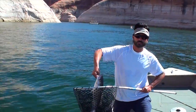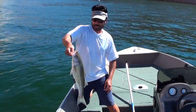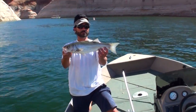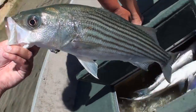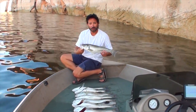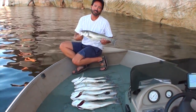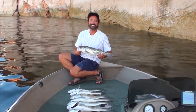Okay, I think we've caught our last striper for the day, pretty much only because we don't want to catch anymore because I got to clean all these guys, but there's another nice one right here. Yeah, we're going to go back to camp and fillet these up and get them on ice and have some nice dinners. I'd say today was a good day of fishing. We've got a boatload of striped bass here on the boat and I've got a lot of work ahead of me. So with that said, I'm about to go clean a bunch of fish and call my buddies for some dinner. Lake Powell.